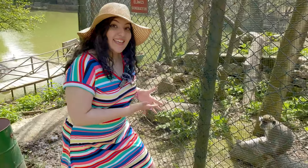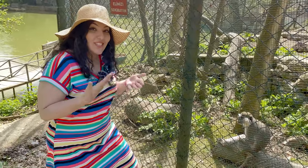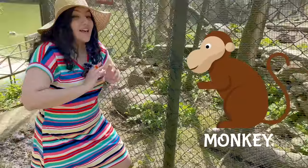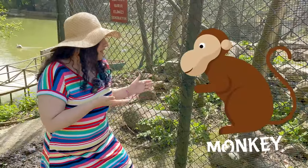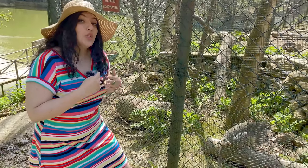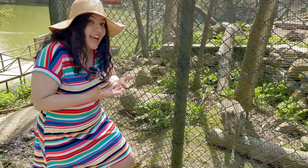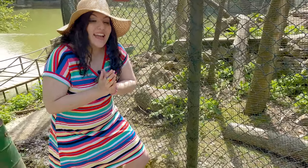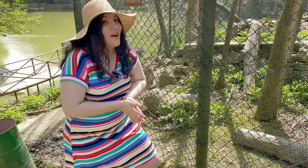It's monkeys! I love monkeys! Do you? Hi, Mr. Monkey! Monkeys have so many different kinds, but this one is gray. They have different colors as well. Do you know what fruit they like? Banana! A yellow banana would be very great for monkeys.